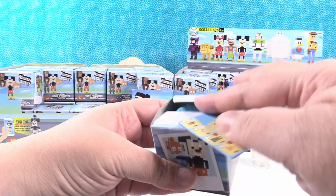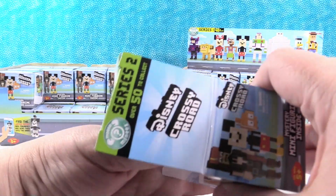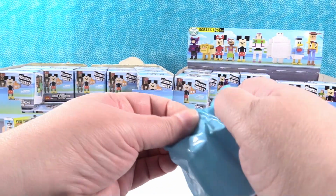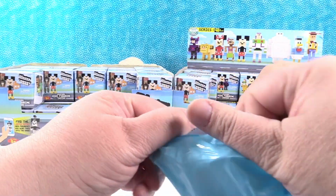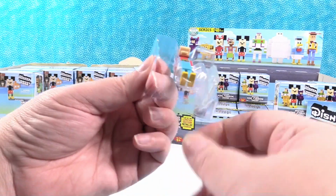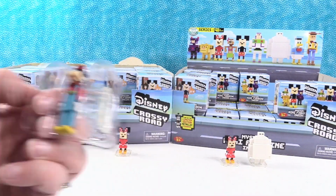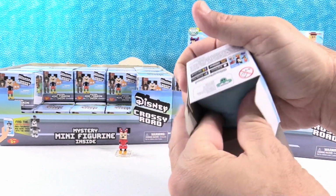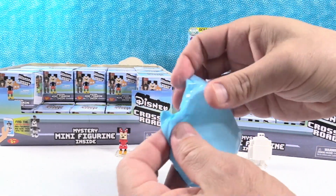You knew it wasn't going to take too long. Okay. I'm hoping we get the armored Baymax limited edition. That would be cool. Ooh, this is a cool one. Yes. Horace Horsecollar. We don't get that one very often. We don't. He is rare, I think. From Series 2.